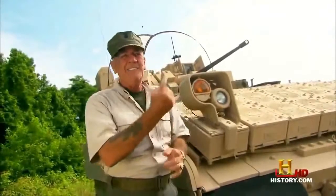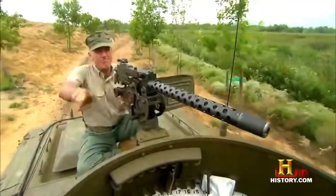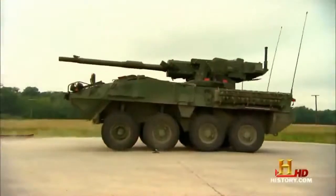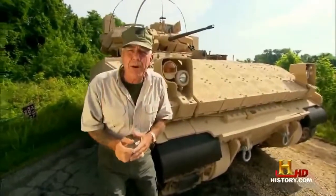No, Einstein, that is not a tank. That is an armored fighting vehicle. The armor-plated multitasking vehicles designed to do everything from carry troops to field reconnaissance to bringing their own brand of firepower to the battlefield. So get a good grip on it, Gomer. It's time to lock and load.